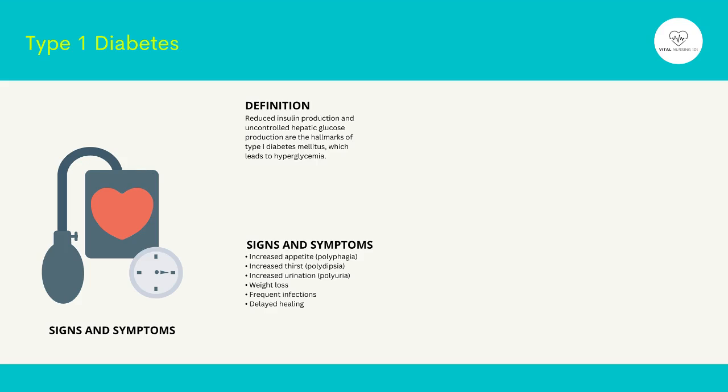Increased thirst from the body attempting to rid itself of glucose. Increased urination from the body attempting to rid itself of glucose. Weight loss since glucose is unable to enter cells. Frequent infections as bacteria feed on the excess glucose. Delayed healing because elevated glucose levels in the blood hinder the healing process.